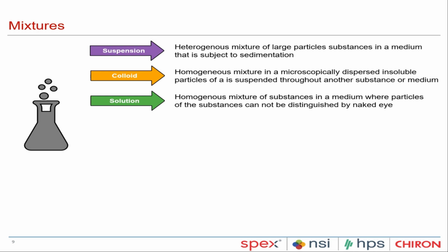So if I take my iced tea and I mix my sugar up and I don't create a hyper or supersaturated solution, then I am not going to see any sugar crystals on the bottom. I am only going to see tea in my glass.